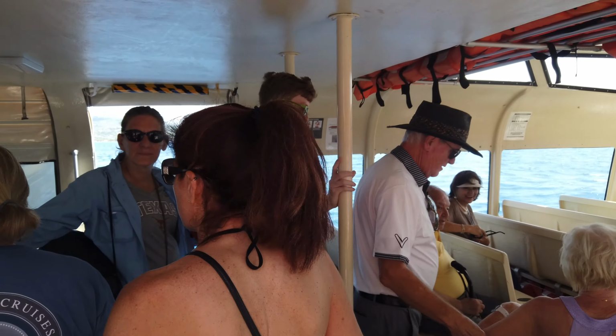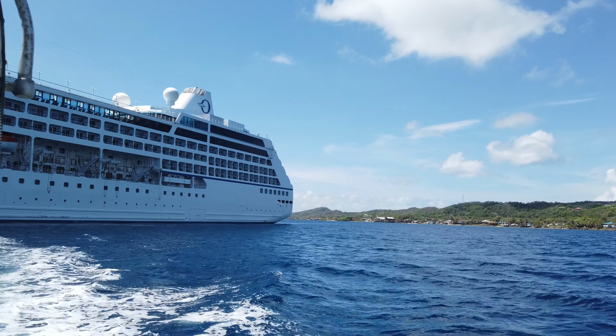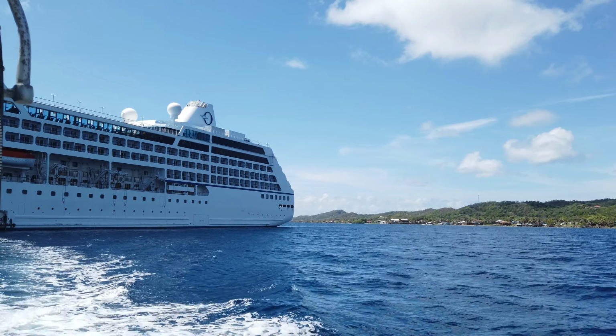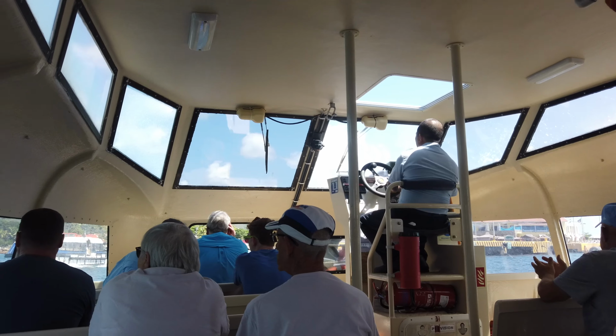Tendering was very smooth and efficient. For the first hour of anchoring, you had to get tickets for tenders, but afterwards, you could just walk up to the gangway and get on board a tender without lining up. Once on board, we didn't have to wait until the tender was full.